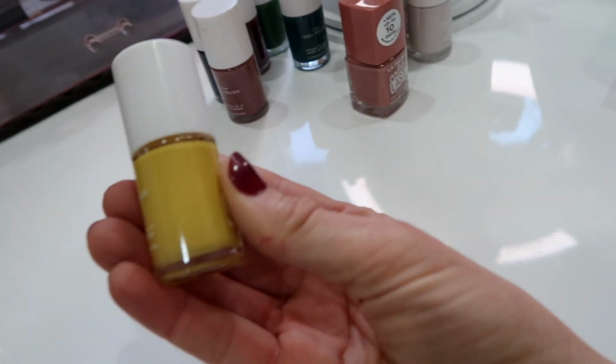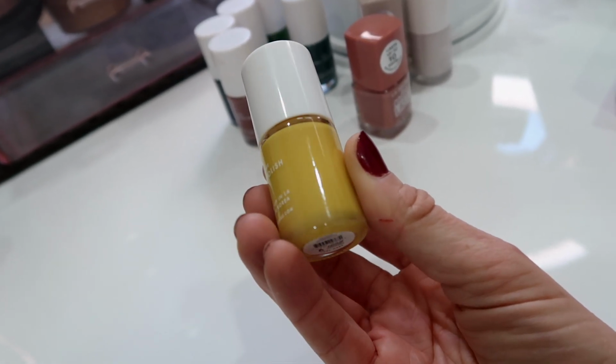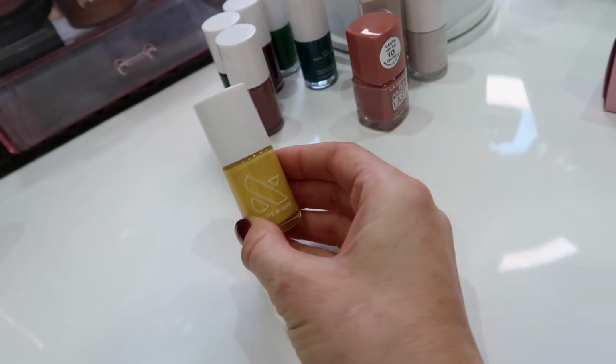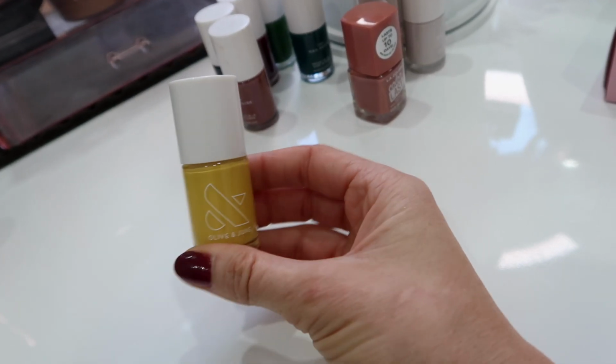And then I have a yellow. I never think yellow looks very good on my nails, but I just love this kind of mustardy yellow color so much in the fall that I'm probably gonna wear it anyways. This one is the shade Golden Afternoon. It's a really pretty color. I don't think it looks particularly good on my skin tone, but I do love a good yellow.